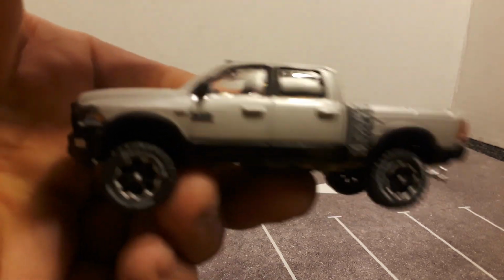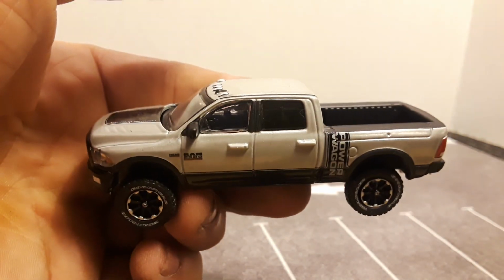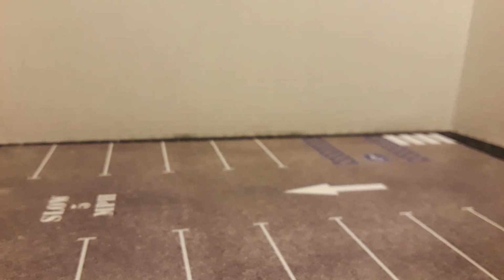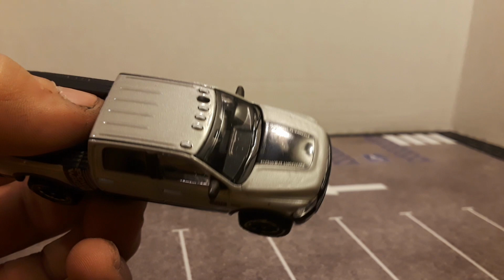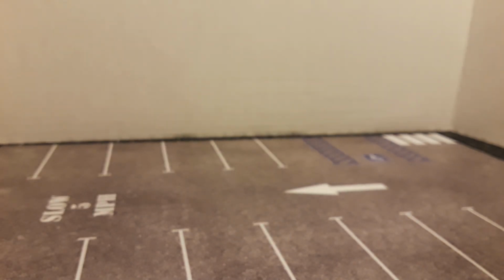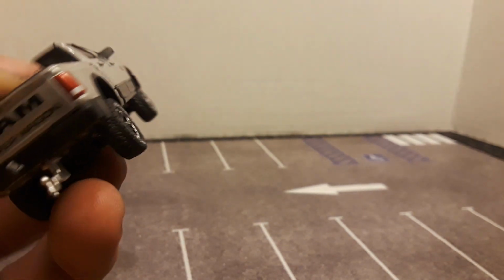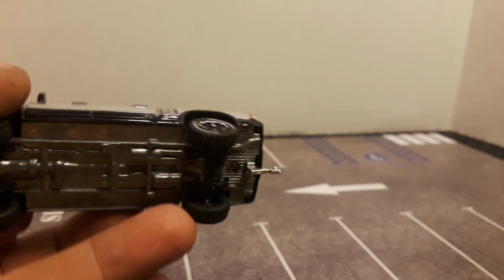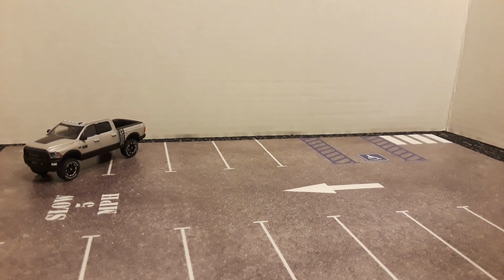Very large, heavy castings. Looks really good in the gray and the black. A little paint defect in the hood. There's a little bit of like oil residue on it. Looked like it damaged the clear coat. Number 1577. And it fits in a parking spot. But I like them sideways better.